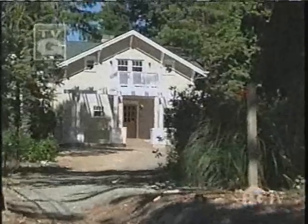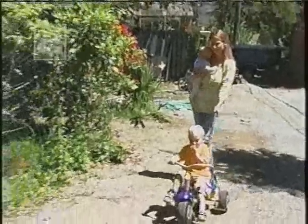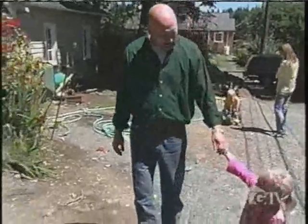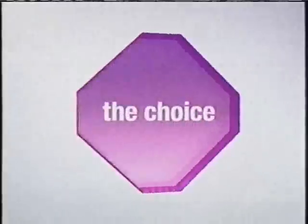Scott and Kathy Howe are ready for a front yard that will bring the beauty of the Northwest right to their front door. But with a family of 5, there are a lot of needs to consider. I like a little castle to play in. A castle to play in?